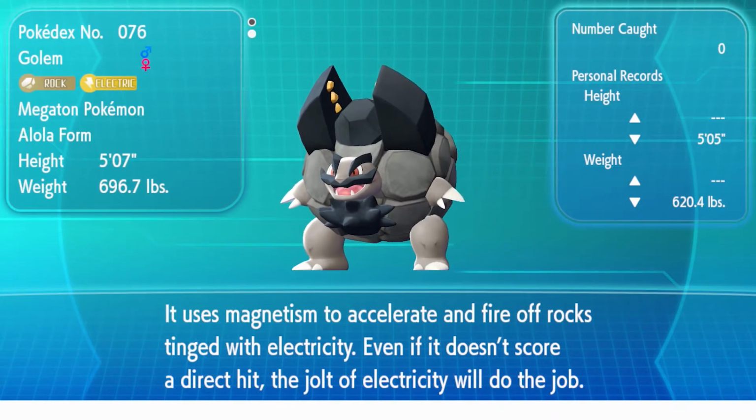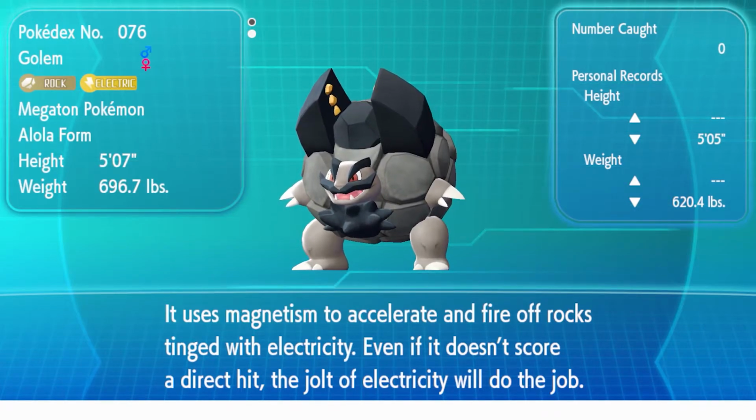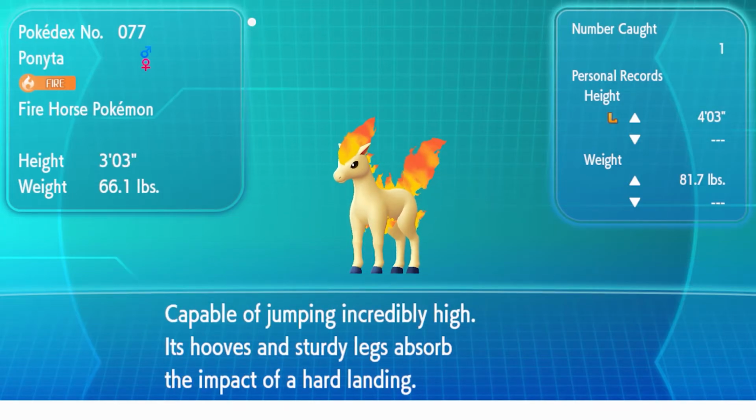Golem, the Alolan form Megaton Pokemon. It uses magnetism to accelerate and fire off rocks tinged with electricity. Even if it doesn't score a direct hit, the jolt of electricity will do the job. Ponyta, the fire horse Pokemon. Capable of jumping incredibly high, its hooves and sturdy legs absorb the impact of a hard landing.